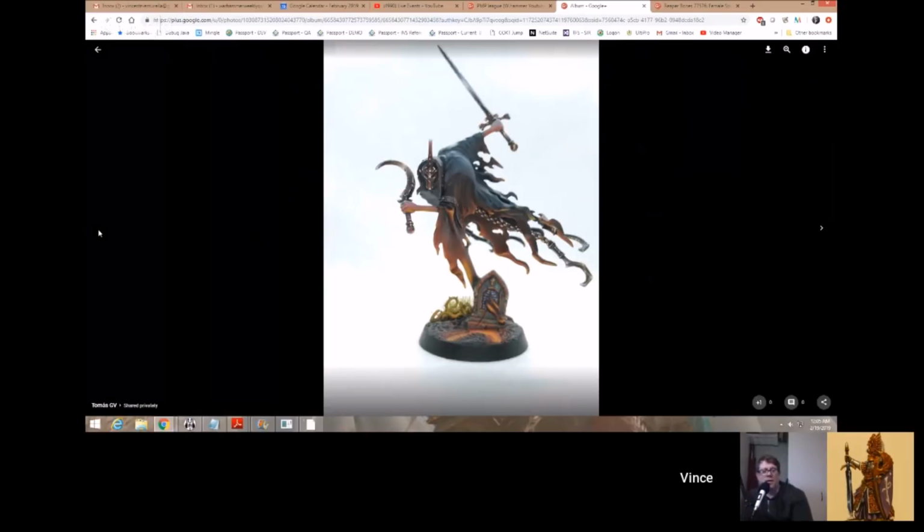But no, I think it's beautiful. I love your transitions, the blends, everything, and the subtleness of that shadow up into the shoulder. So some great placement there. If anybody else has any thoughts on this one.